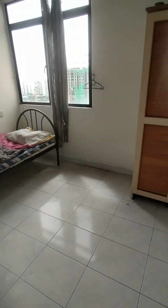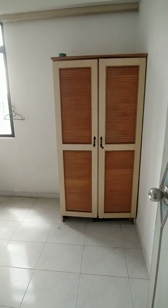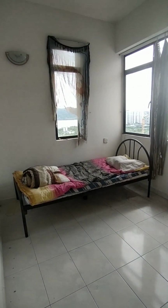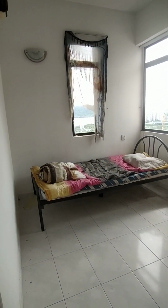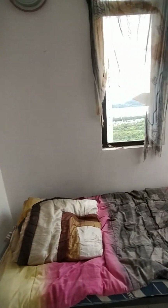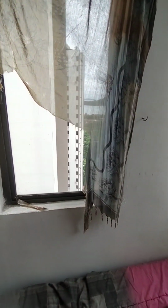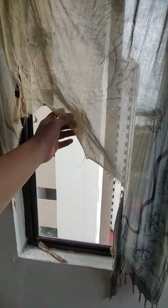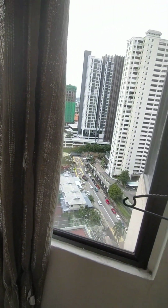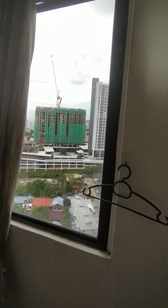Okay, third room. Let's see what's inside the third room. Nothing much. It's a good big, it's a huge space. Got one wardrobe and a bed. Single bed for one person. Oh, this one is a bit terrible. Curtains already rusted. This one also. Oh, this is where the sun shines in. See? The sunlight.